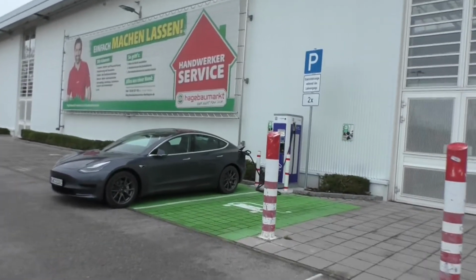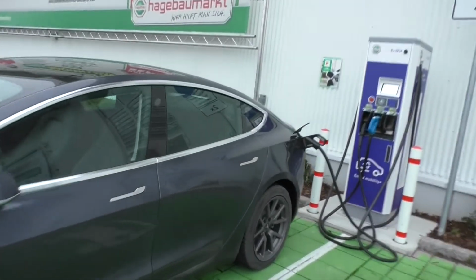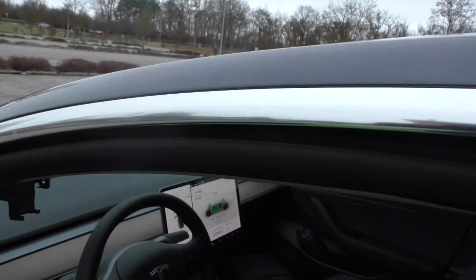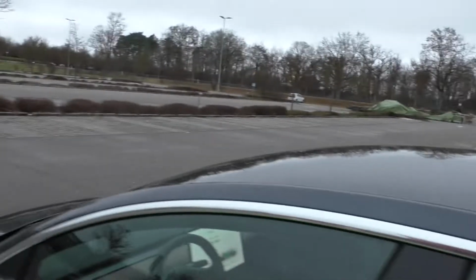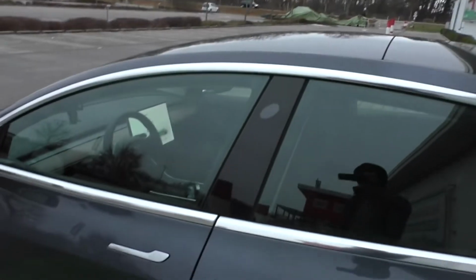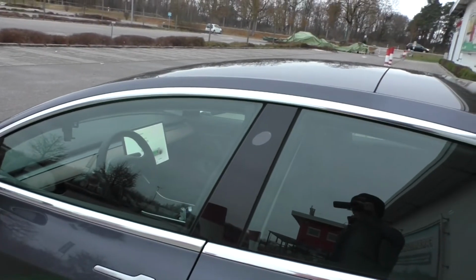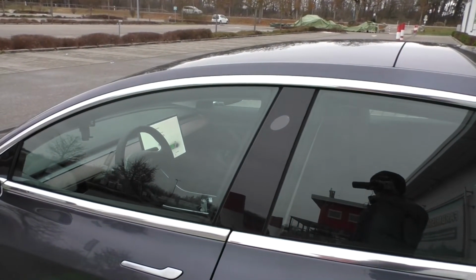Here is Tardis. Let's see. 68%. Okay. Unfortunately, it's Sunday, so I cannot just get a coffee or something somewhere. Looks like there is nothing else here other than this thing. So I just have to get inside the car. Maybe watch some YouTube videos. Yeah, that's a good idea.